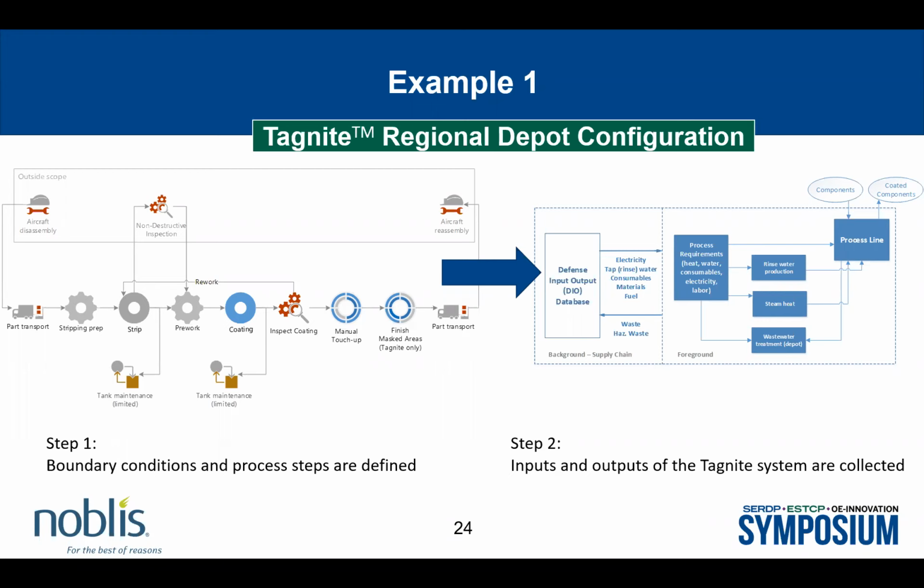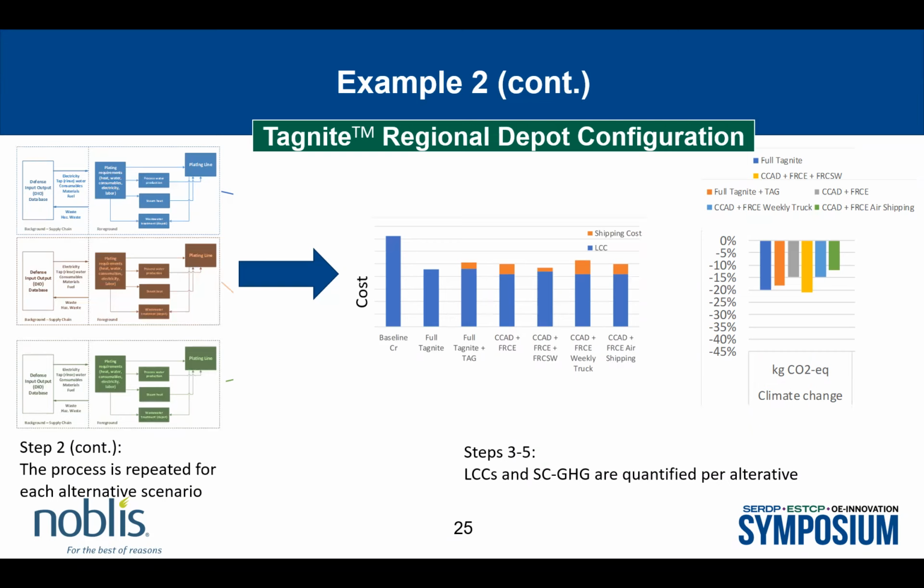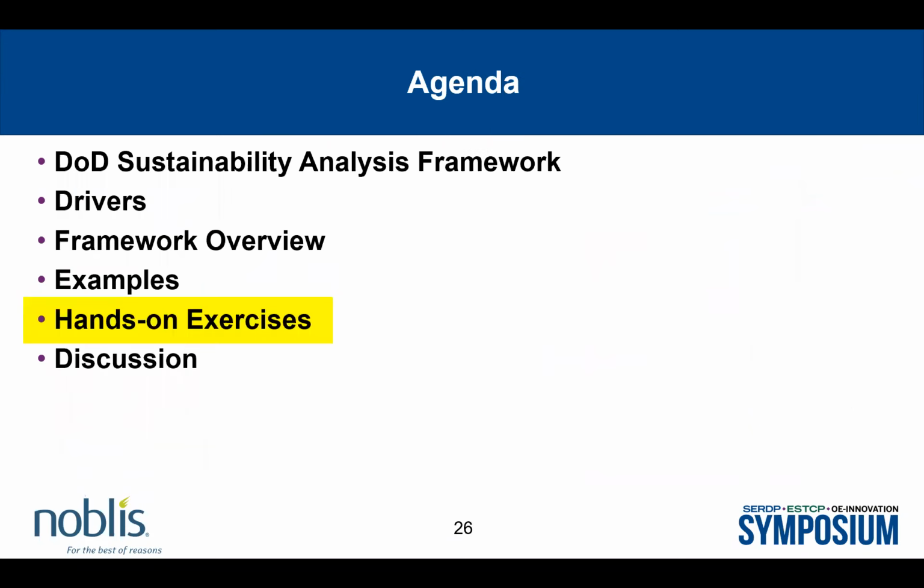And then there you can also see the cost implications with the different scenarios. So now we'd like to walk through a hands-on exercise so we can imagine actually doing one of these analyses. I think we've passed out the sheets, but I don't know, Shannon, do you?